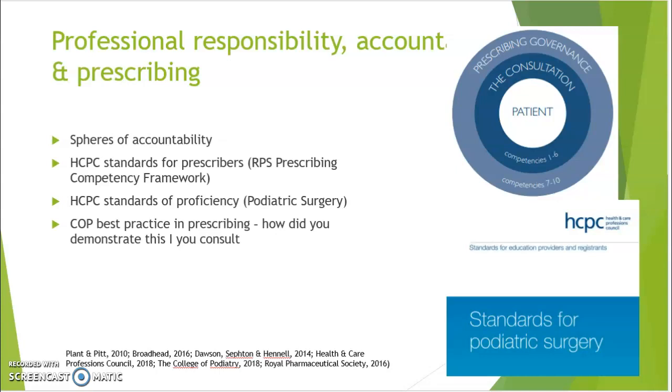Incorporating the HCPC podiatric standards, a thorough, sensitive and relevant detailed history was taken, including allergic history as per the RPS framework, while factoring in over-the-counter medicines and complementary therapies in accordance with the COP best practice guidelines. This could be evidenced, and prior to the prescribing decision was documented accordingly. Furthermore, appropriate clinical assessments were carried out in the post-operative context, systematically excluding any ulterior causes of the patient's pain, such as infection, DVT or trauma. Standard 12 of the podiatric surgery proficiency standards includes routine post-operative monitoring and evaluation, which was supported with assessment of the NEWS2 scoring system and pain scales.